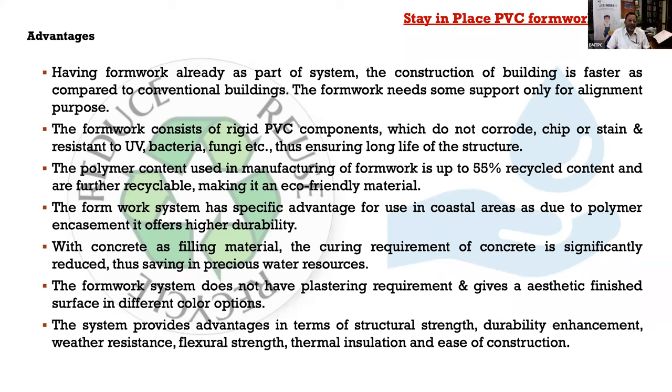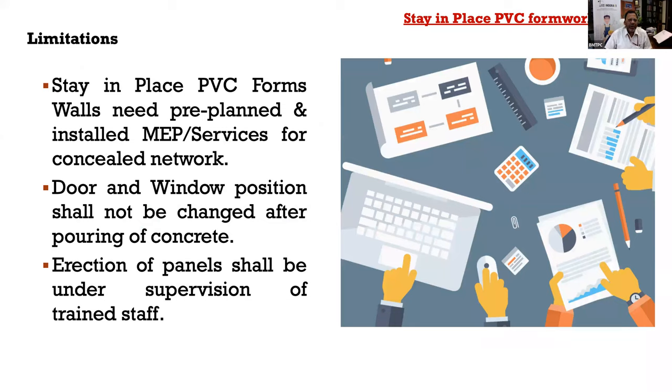And I already covered that these are pre-finished, factory-made walling systems, so you don't require any plastering, and these are customized, made in the factory. So as per your requirement, they can be aesthetically finished with different color options. Also, PVC wall form panels offer advantages in terms of structural strength, durability, enhanced weather resistance, and they perform better as far as flexure, axial and shear strengths are concerned, and they offer ease of construction along with functional and acoustic performance.